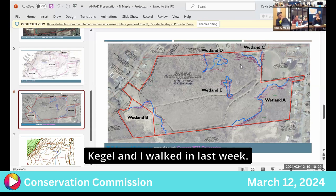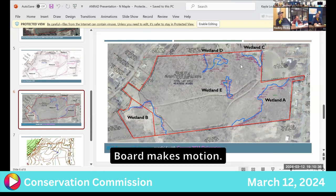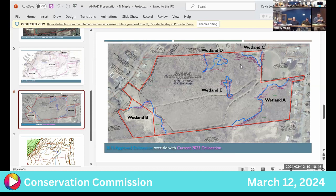Kegel and I walked it last week. Well, with our motion to support that, Gordon makes a motion. Second. Second. Any further discussion? Everyone else happy? All in favor? Aye. Aye. Aye. Unanimous. Okay. Thanks a lot to everybody.